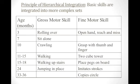But each of these actually builds. So crawling helps them to learn the back and forth leg movement that will become the foundation for walking, right? Sometimes parents are excited when kids, oh, they skipped crawling and they went right to walking. That's actually not necessarily a good thing. Some evidence shows that children who never rolled over or never crawled actually overall develop poorer gross motor skills than children who did all of those typical skills in the order as it's here.